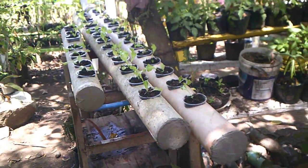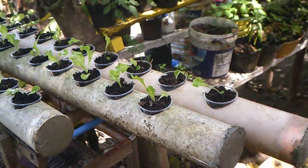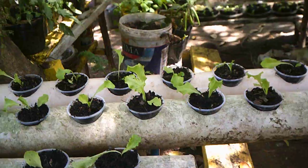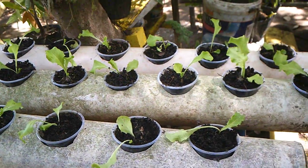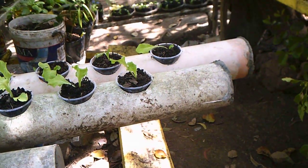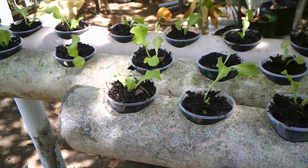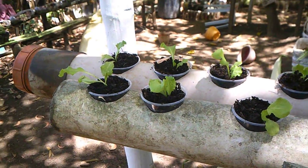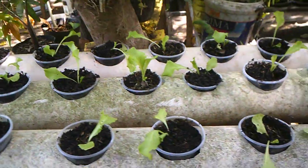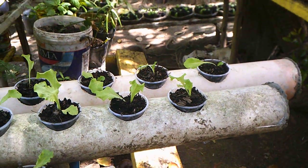Yeah, we took some old 4-inch PVC pipe here, built some holes in it, put concrete at the end here, even though it looks like that one's leaking just a little bit here, and she's put the lettuce in cups with holes in, and then put water in there. I'll be interested to see how this grows here.